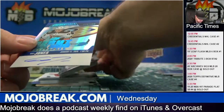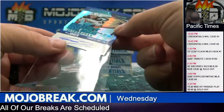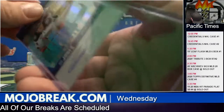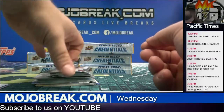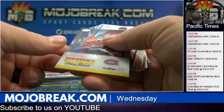And Max Jones to $299. Seems like the auto's in the front every time. On card Max Jones auto for the Ducks to $299. And there you go.